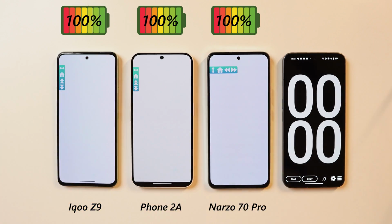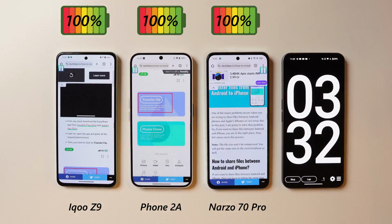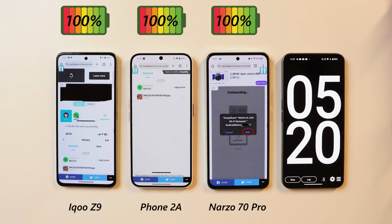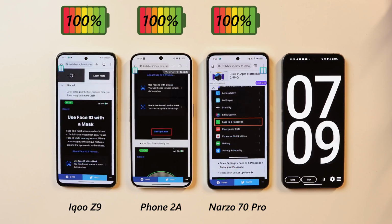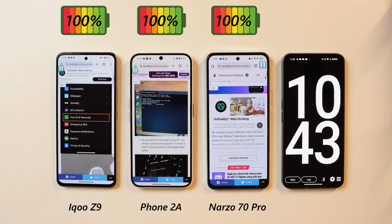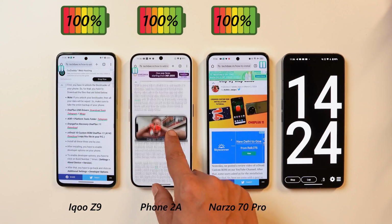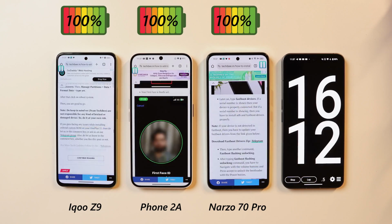When we started the testing, the ambient temperature was around 26.8 degrees Celsius. iQOO Z9 temperature was 31 degrees Celsius. Phone 2A and Realme Narzo 70 Pro both had the temperature of 30.8 and 30.3 degrees Celsius. In the entire testing, we closely monitored the temperature of all the phones, and at the end of the video, we'll tell you guys on which device we recorded the highest temperature.